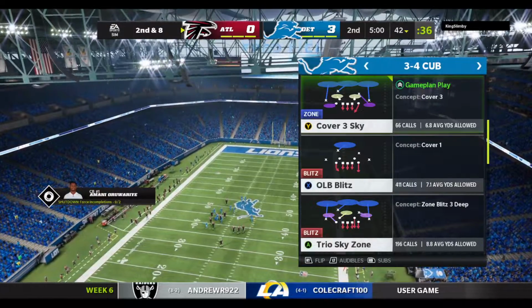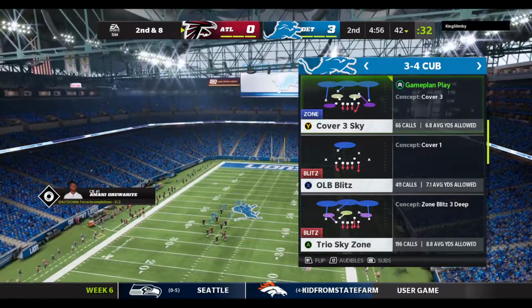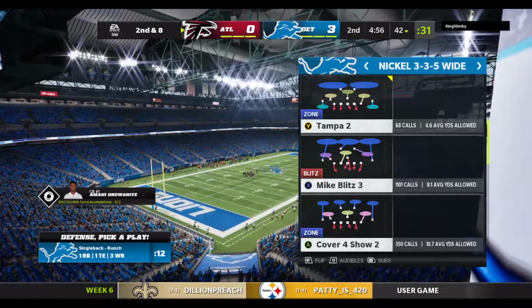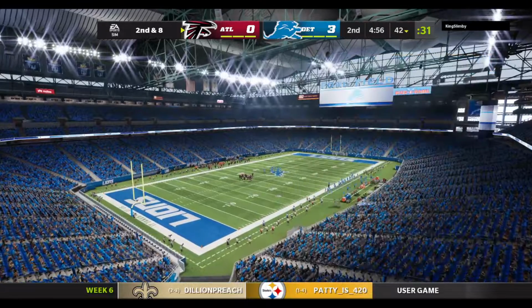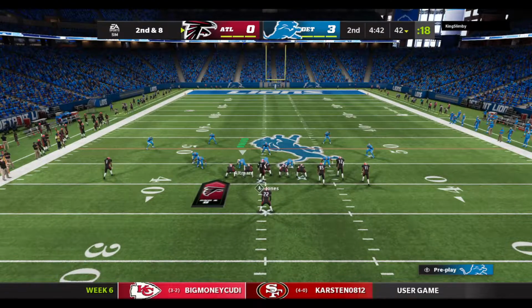Second down. Ladies and gentlemen, that is a force of nature at the defensive tackle position. Yes, he's as big as they come, but still plenty agile. He's able to make a nice play there to swallow up the ball carrier. The last run good for 2. Here's 2nd and 8.